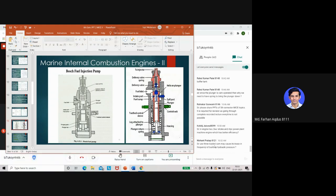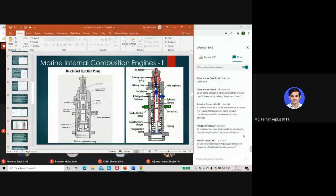Sir, can using a three-lobe cam cause an increase in frequency or buildup of hydraulic pressure? Now, don't confuse the two. The three-lobe cam does not require any injection directly. It is only building up pressure for the common rail system. So it is better that it has small strokes and multiple strokes, so the pressure between the cam and the roller is much less. It is working three times for every rotation, and that is for the common rail system. It is not working a fuel pump. But in this case, what you see in front of you is a fuel pump. For every movement of the cam, the pump is expected to deliver fuel, or inject fuel, into the fuel injector.